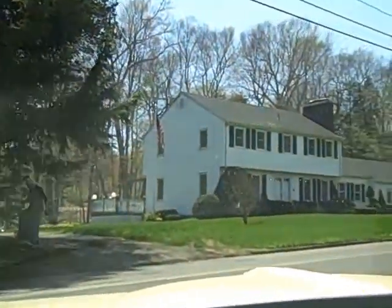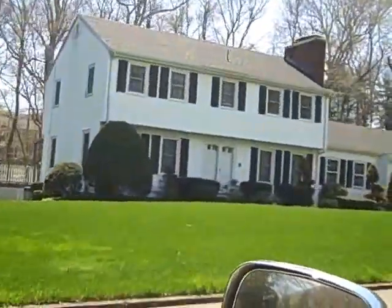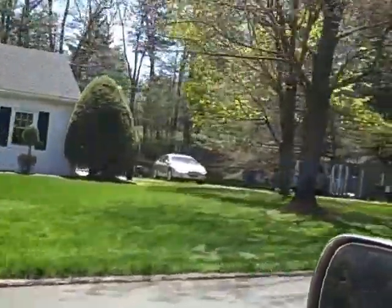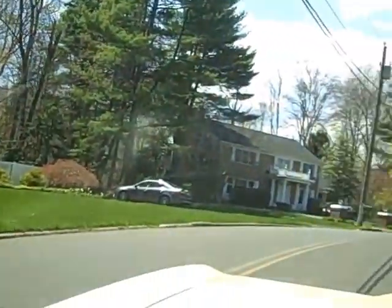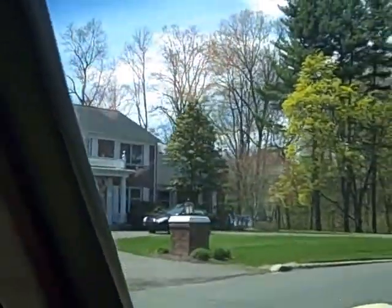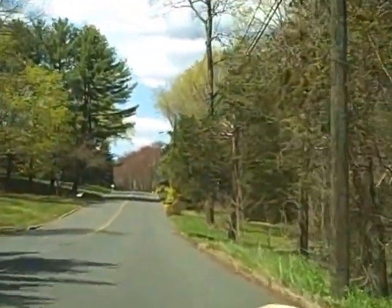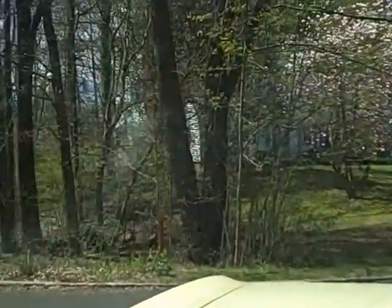Here's where the Warners lived. It looks like they've added a different driveway onto it. Here's a fine residence. Look how green the grass is. And this is where the Brunos lived. They owned Everybody's Market, which the last Everybody's, it just became a big Y. And when we lived here, this road ended here. There's another whole street here. We're going to turn around here.